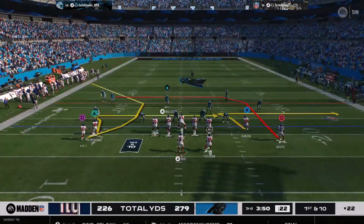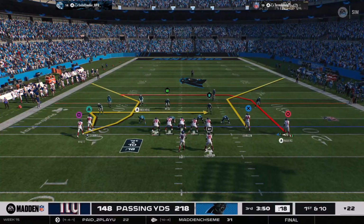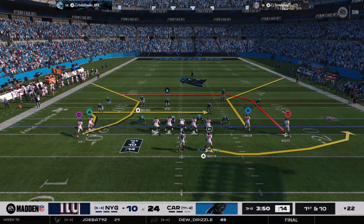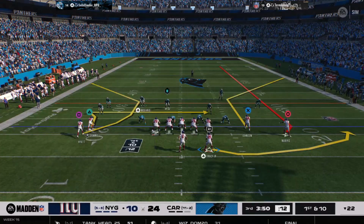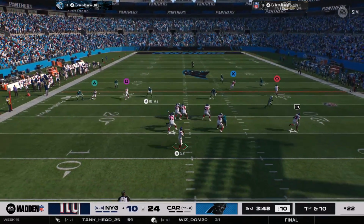The Giants offense at the line, ready to begin their next drive. Dart going to look to throw here.